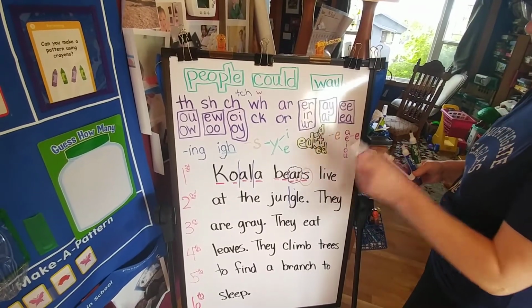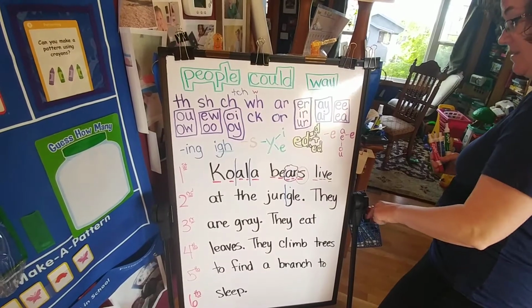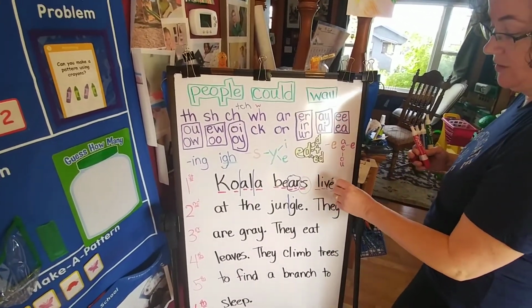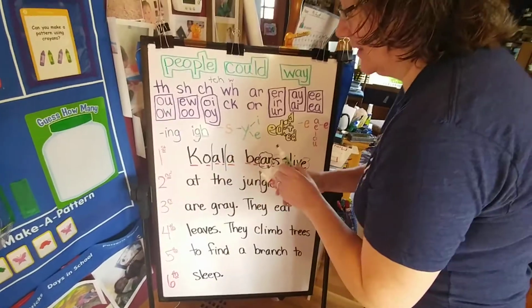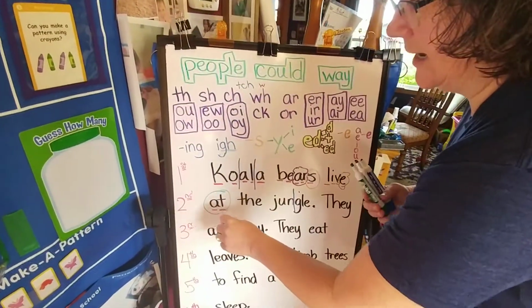Live. Let's spell live. L-I-V-E. It fits our rule that words cannot end in V in English. They have to have an E after it. So it's a wonky E. It's just there so we do not have that V at the end. At, sight word at, second line. At, A-T, at.